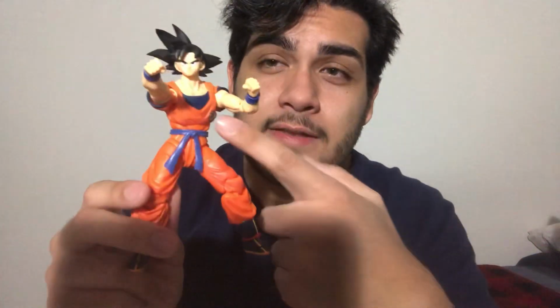I guess some could argue that the cut here is too high up, but I mean, come on, it's a small thing. So I definitely love this figure, and it's a good figure in my opinion. That's my number 5 spot.